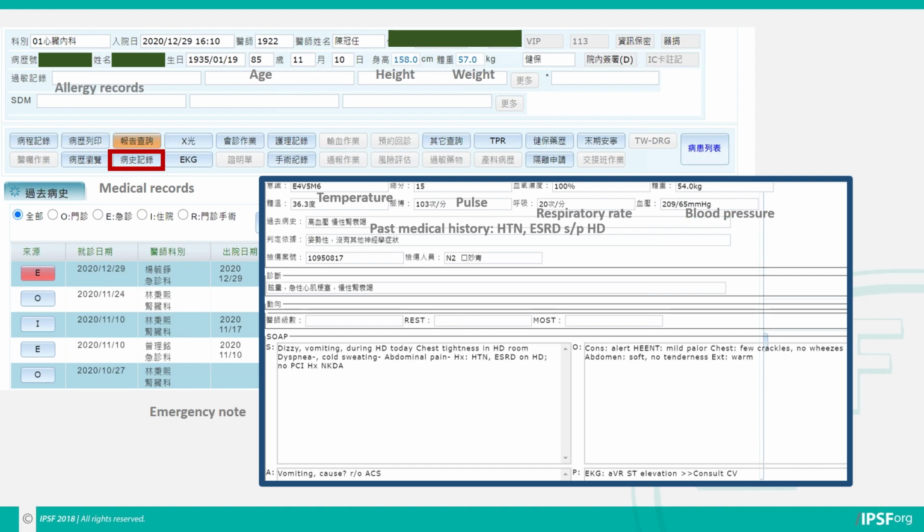So let's look at the SOAP. Subjective-wise, the patient came in with dizziness and vomiting during his HD session, and he indicated chest tightness, dyspnea, cold sweating, and abdominal pain. Objective-wise, his consciousness was alert. His chest had a few crackle sounds, no wheezes. The abdomen was soft, no tenderness, and the extremities were warm.